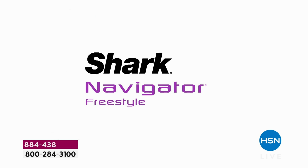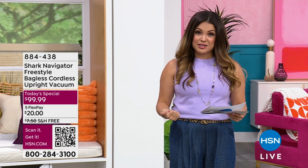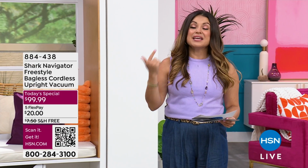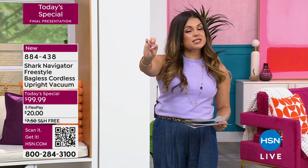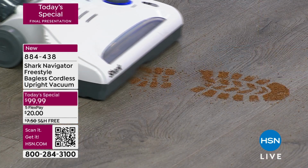So this is the Shark Navigator Freestyle. So it's a cordless vacuum. It is a bagless vacuum. It is lightweight. It is super, super powerful. It's a more slim, streamlined, compact size.